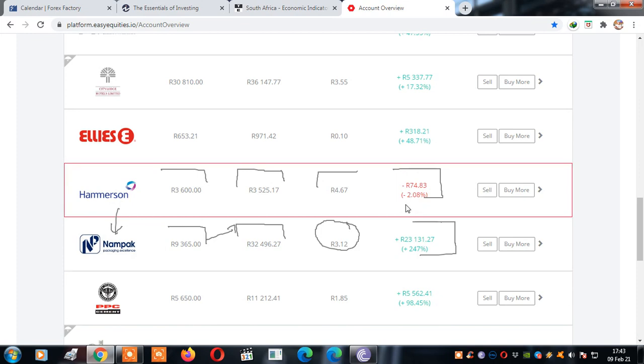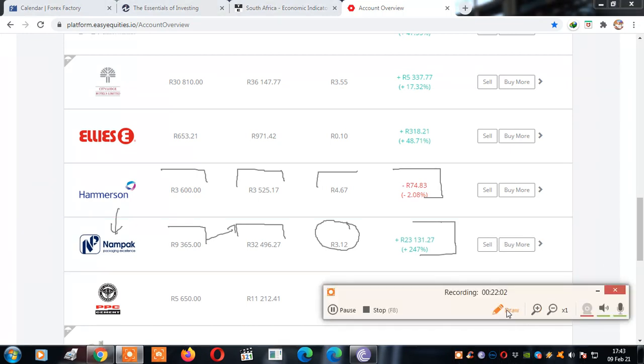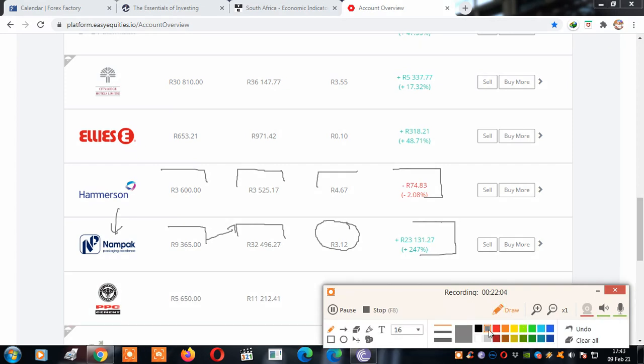This company we can see is in a minus of minus 74. He invested 3,600. It's in a drawdown of minus 74, meaning it amounts to 3,525. Then Nempec, he invested 9,000. Nempec itself, just check here. Amazing growth on these companies. Quite a good selection and a good investing strategy. That is the purchase value, and that is the current value. The profit alone is 23,131. Okay.